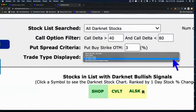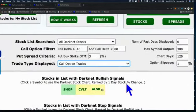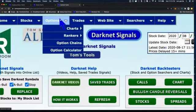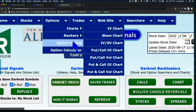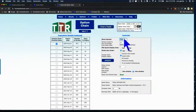Let's look at call spreads. Do we have call spreads? No. But you know what we could do? We could take the information that we learned right now from this. We know Shopify is a signal. How about creating an option trade based on Shopify? All right, so let's go ahead and type in SHOP.